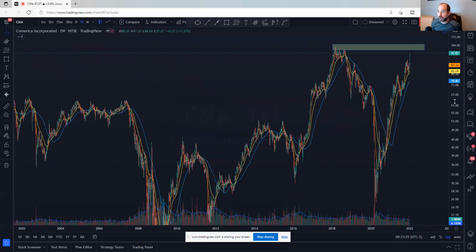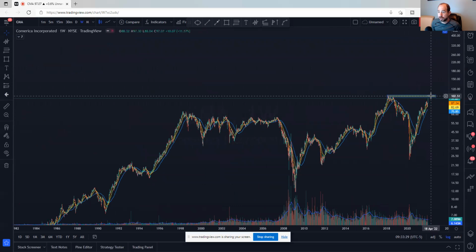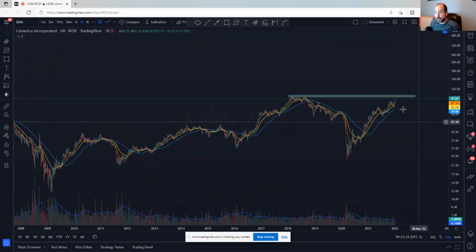CMA. Again, a lot of banks are doing great, right? Again, all-time highs right here, trying to get there. If it gets above this 100, 102-ish area, good, but it is extended. So wait for the pullback, then the breakout.